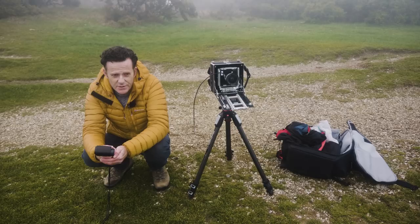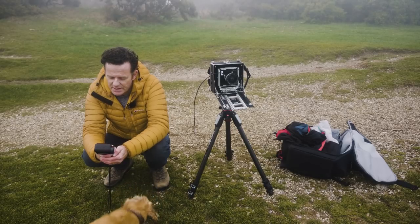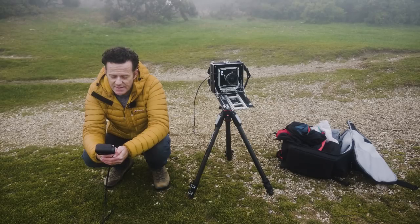So I want to try and keep as much detail as I can in the tree. So I think I'm going to go about f/16. So half a second at f/16. Yeah, that's what I'm going for.